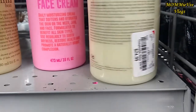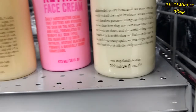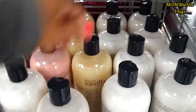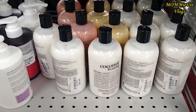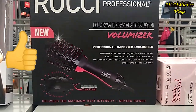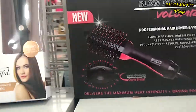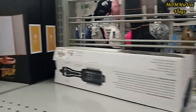And they also have this, it's only $24.99 compared to Sephora na mga 34 something ata yun. So I'm glad I found it here. So meron silang the French vanilla and also the coconut frosting. So ayan, so ngayon punta naman tayo dito sa hair accessories like this blow dryer, so this brass volumizer. So meron ako niyan, yung brand ko Revlon. So next time pag nasira yung Revlon ko, meron ako mapupunta kung saan ako bibili.